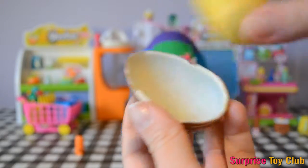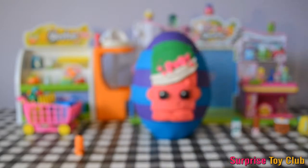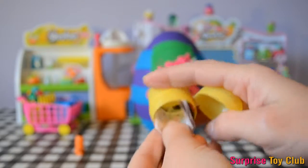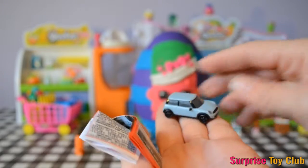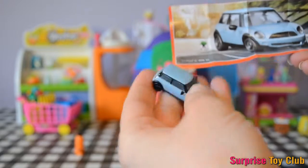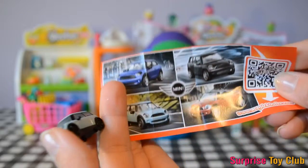Look at that, Kinder Surprise chocolate is so good. If you haven't had it, you need to try it. It's really nice. Okay, what do we get? Oh, nothing to put together. It is a car. There we go. It looks like a mini. It is a mini. And it's pale blue. And I think you can collect, looks like you can collect 4 different ones. Can you see those?